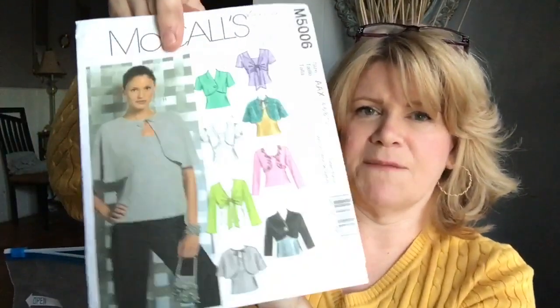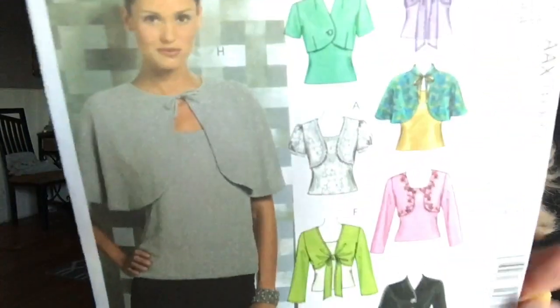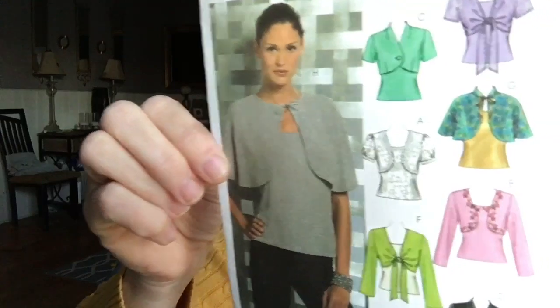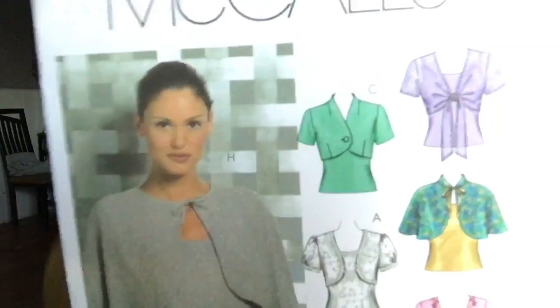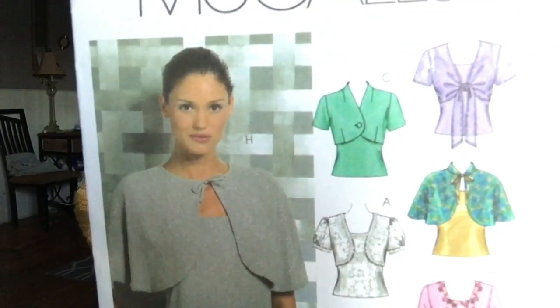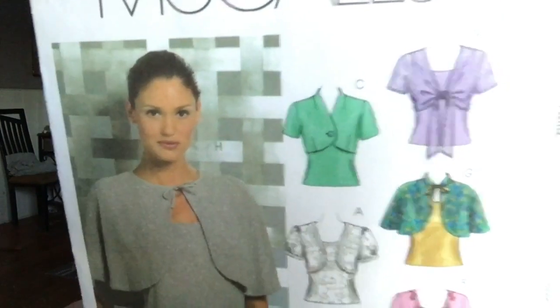Next is McCall's. Did I even tell you what that one was? I don't know. This one is McCall's 5479. This one is McCall's 5006. Again, it's the same thing. If I'm just holding up this little piece of paper, that means that it comes from a hefty bag. And then this is a cute little topper, kind of like a tank top topper set, I would say. Just really cute. I kind of like all of them. I kind of like this one too. It gives you an Empire Waist kind of look. So I think that's really cute.